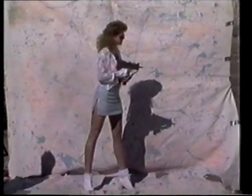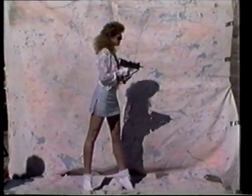Joe, and I'm shooting the Ingram M10, or the MAC-10. This gun is one of the most well-known machine guns in the world, not only because it has been featured in numerous Hollywood movies, but also because it has drug underworld popularity. The MAC-10 is the weapon of choice because of its concealability.